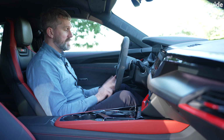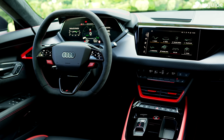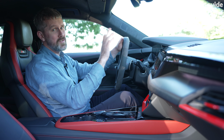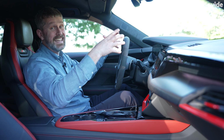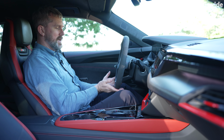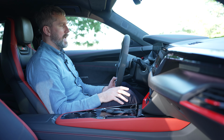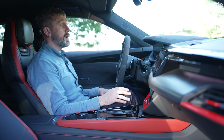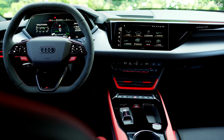Another new element is this lovely flat-bottomed and top steering wheel. And I've got to say, take note, BMW. Just because you have a performance car, it doesn't mean you have to have a really, really thick steering wheel. This one fits nicely in your hand. It's that same synthetic suede. It's really lovely. And yeah, there's a few tech changes as well. So the displays are new, and that's about it.